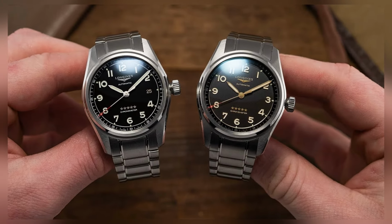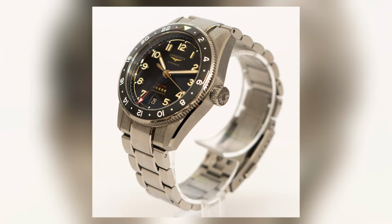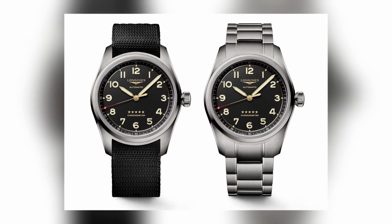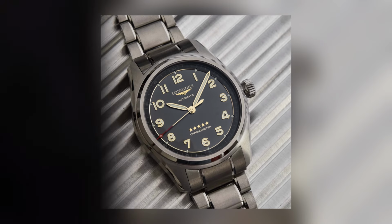This 42mm pilot's watch features Grade 2 titanium construction throughout, creating an incredibly comfortable timepiece that wears far lighter than its substantial dimensions suggest. The design pays homage to Longines' historic role in aviation and polar exploration, with bold Arabic numerals and cathedral-style hands ensuring optimal legibility even in challenging conditions.